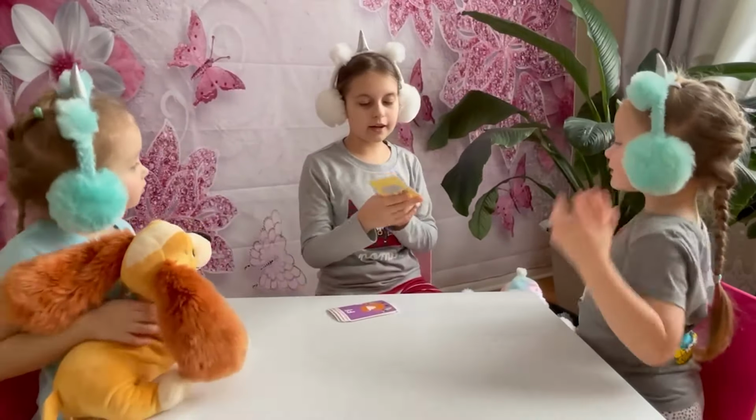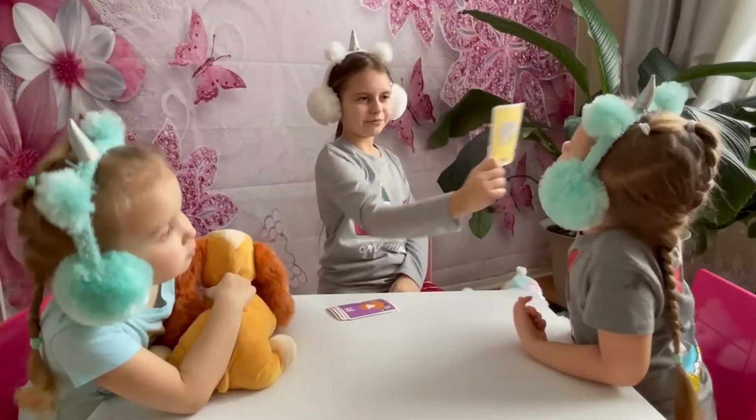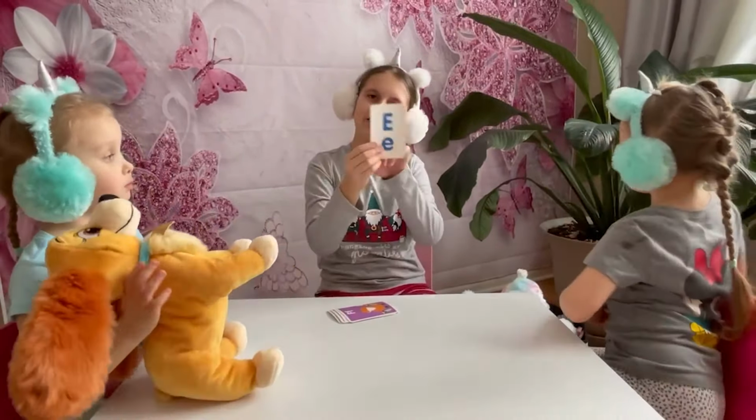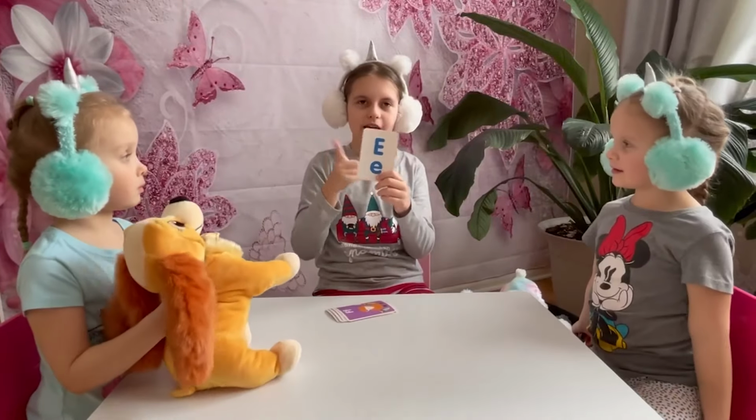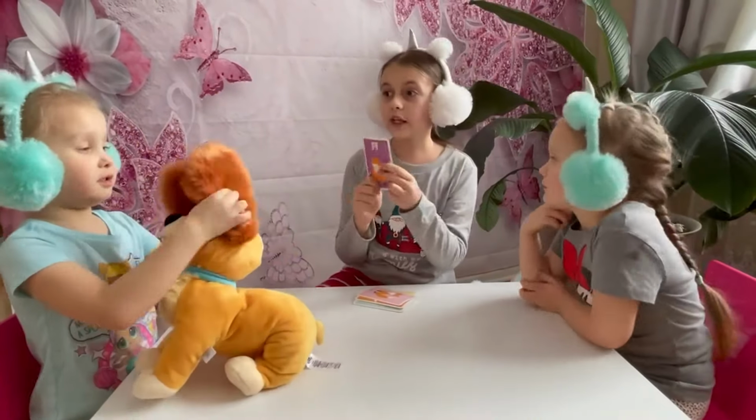Okay, so here's another picture for E. Elephants. Uppercase E and lowercase E. This is the letter F. Fox. What is on it, guys?